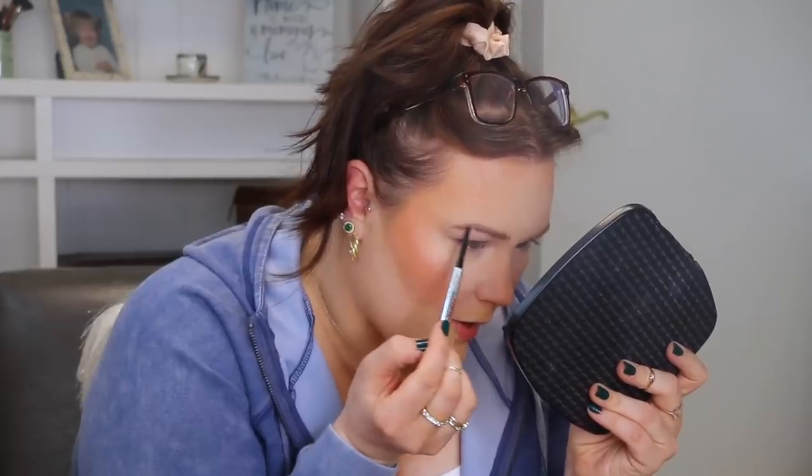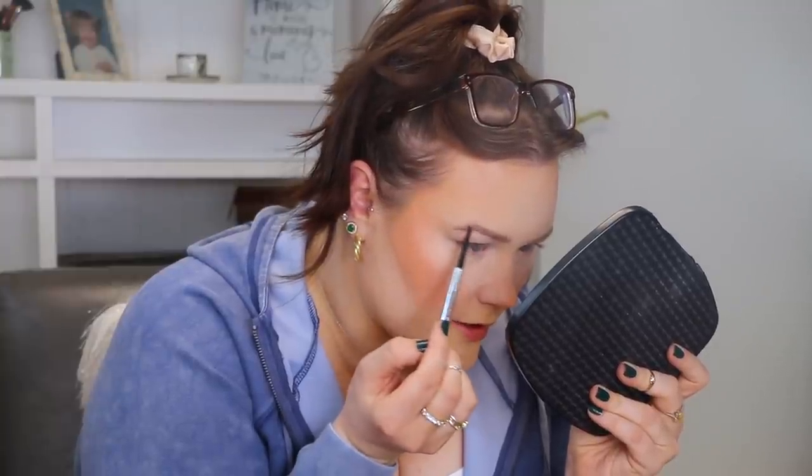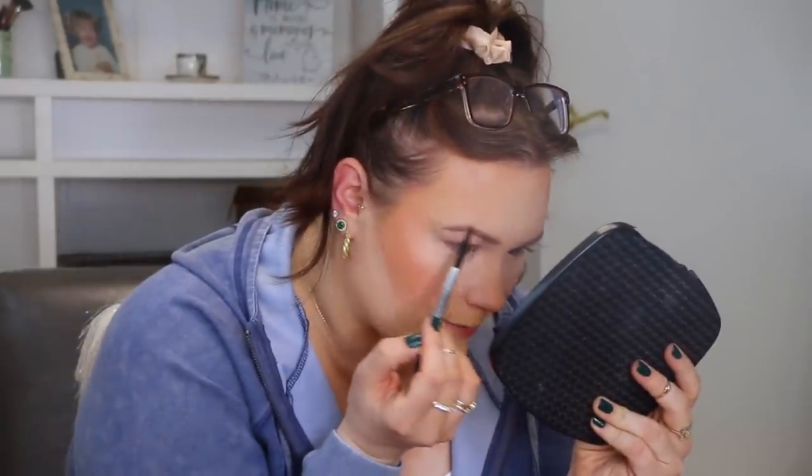And then next up, I'm going in with my Precisely My Brow pencil in the shade 3.5, just using this to lightly feather in some color, which we so desperately need on the tail of these brows that are so sparse and so wispy.